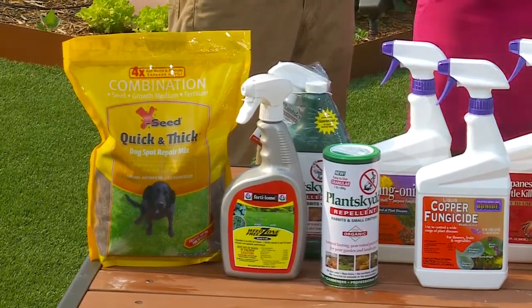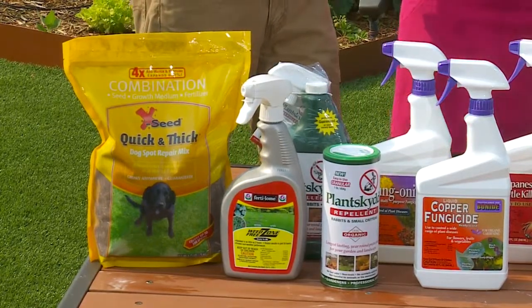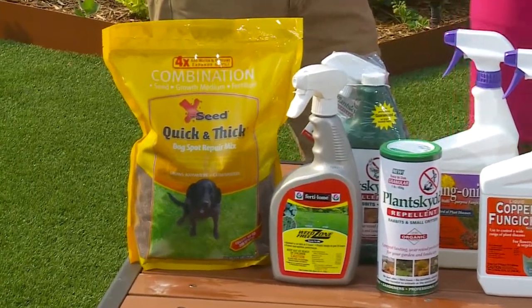There's nothing you can really do to prevent it other than train your dog to go in the rocks or something. Or in your neighbor's yard. The neighbor's yard is always good. You can get that occasionally, too. You can fix it up fast.